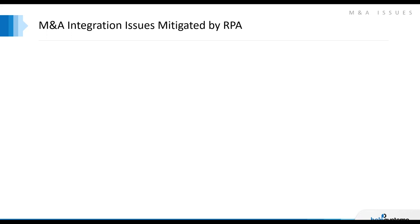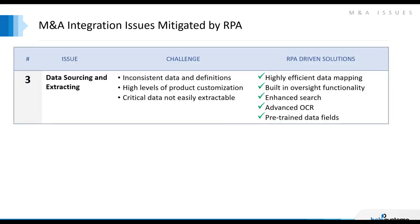Absolutely, and that's really something that any business can utilize RPA for. It's such a great way to move data around. So the third key issue is data sourcing and extracting. The challenges presented in data sourcing lie mainly in consistent data and definition, so high levels of product customization, and then many different SKUs.